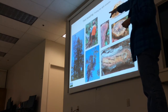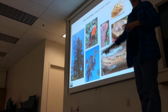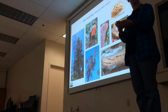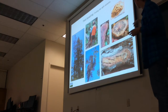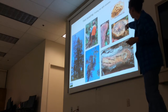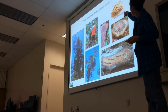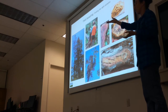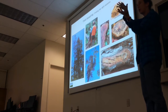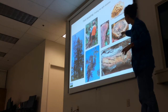So we would actually fell the entire tree with the typical symptoms. And once we started sampling, you can see that we would run into the vascular discoloration. Okay, so producing cookies, that was a new term for me as a forestry person. So actually sandwich cookies of the trunk area or branches.